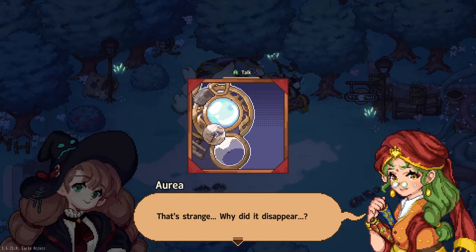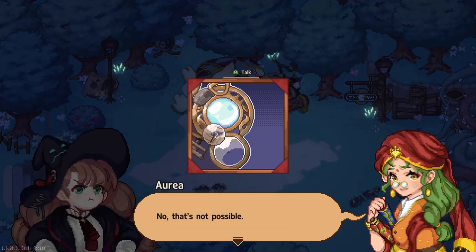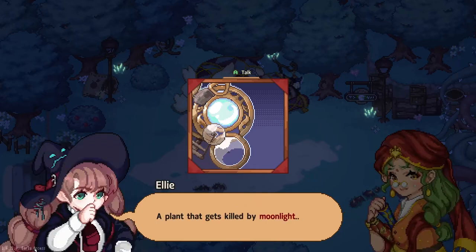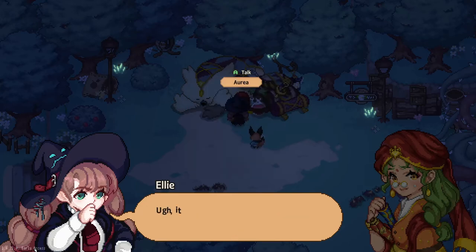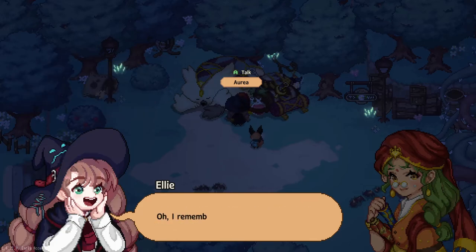That's strange. Why did it disappear? Maybe because of a grudge against nature? No, that's not possible. This tool just shoots moonlight and analyzes the reflected light. There are no plants that just get killed by moonlight, right? A plant that gets killed by moonlight... it seems like something's coming up in my mind. Think, Ellie. This is something you learned in school.